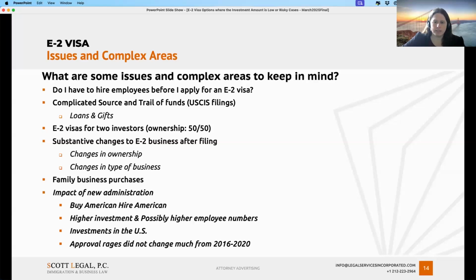Additionally, we will likely start to see just stricter adjudications. So that means that higher investments, higher employee numbers, these will all be beneficial for these types of cases. Cases that perhaps were borderline but got through may have a more difficult time in this administration, which is less friendly towards immigration. You want to think about much more spending the money in the United States. So it's not a requirement that you spend the money in the US. You can invest the money anywhere, but it's going to be better for your case if you can show that the money has been spent in the US.